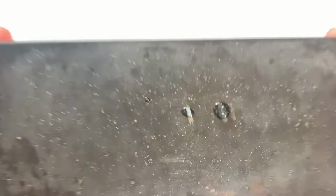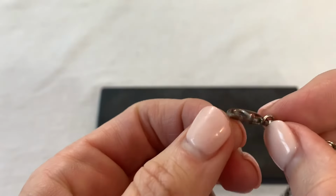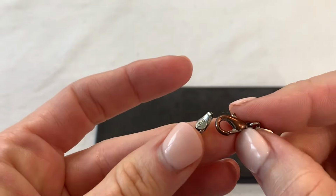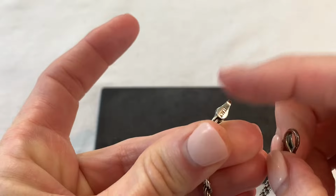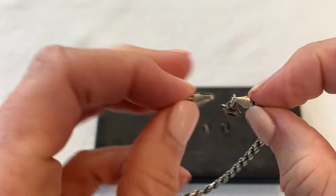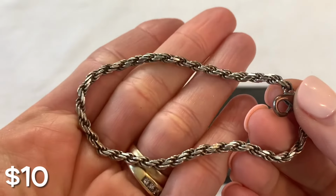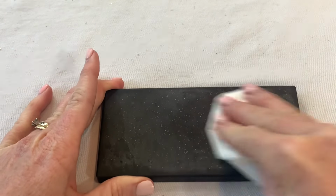Okay, interesting. It is silver. It is sterling silver. I think that the original clasp must have broke and they added on just a regular lobster clasp. So the bracelet is sterling. The end caps here are sterling. This clearly is not. So for anybody that knows how to just take that off and add a sterling clasp, this is a nice bracelet. It's a thick one. So we will see about that. That's interesting. I'm glad I tested the rest of the piece.